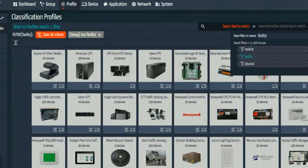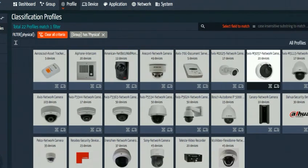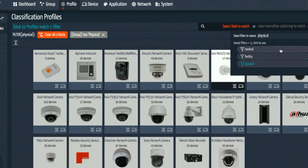Likewise, I can drill in and show you physical security equipment. In this case, this is largely cameras, although badge readers could also fall into this category. And here you're seeing us break down cameras by model number. Again, there's rich information you're getting about all of your assets and what they are. And let's dive into that now.